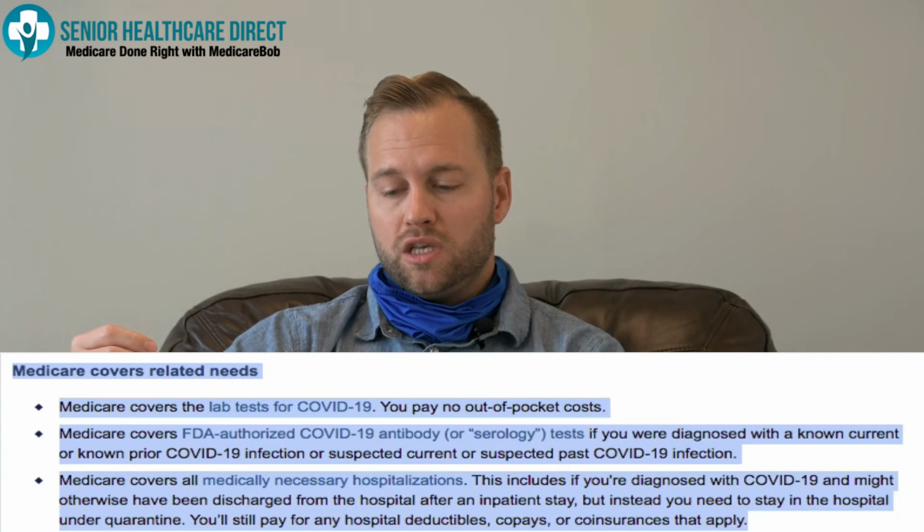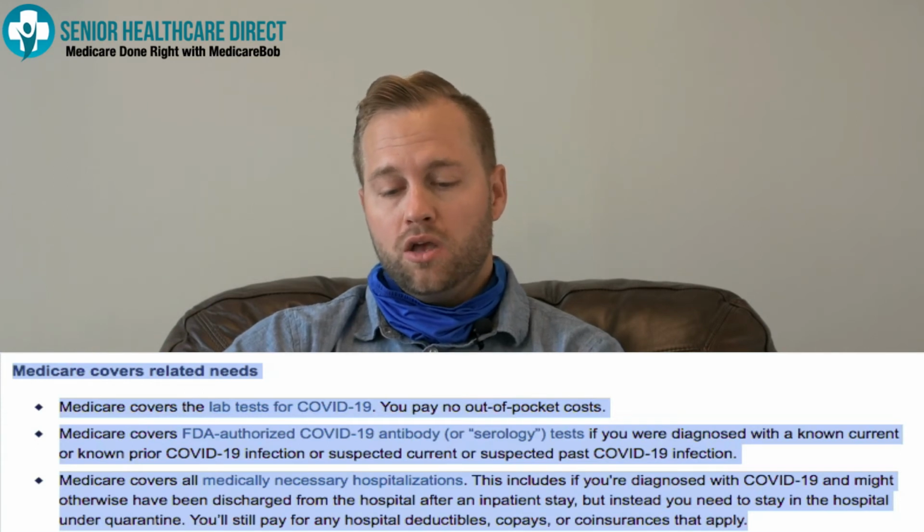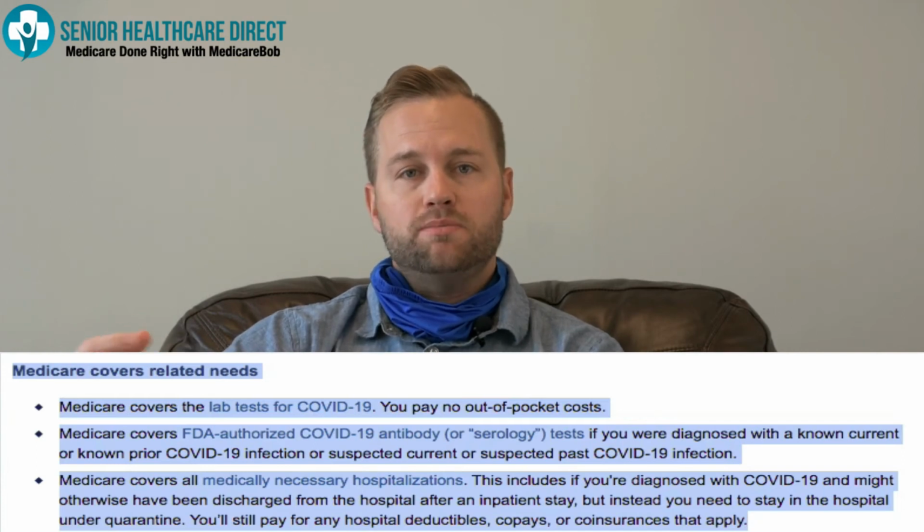So this includes if you're diagnosed with COVID-19 and might otherwise have been discharged from the hospital after an inpatient stay, but instead you need to stay in the hospital under quarantine. You'll still pay for the hospital deductibles, copays, and coinsurance that apply, but the additional days Medicare is going to help out with.